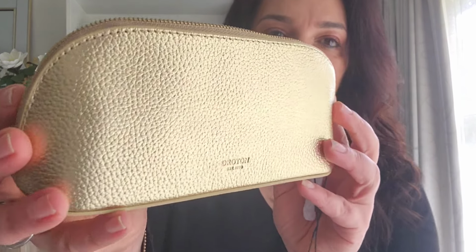It's got the two gussets on the side, so if there's anything small, it won't fall out. It's beautiful and light. It's got this beautiful gold finish, pebbled leather, and look, in terms of wear and tear, I think I'll be fine because I don't intend to be taking this around with me. I'm just going to leave it sitting on my dressing table.